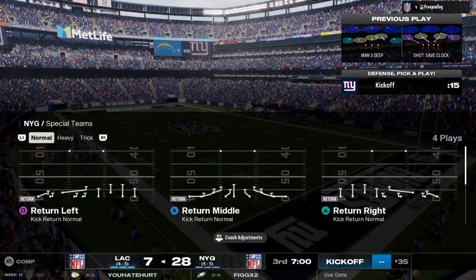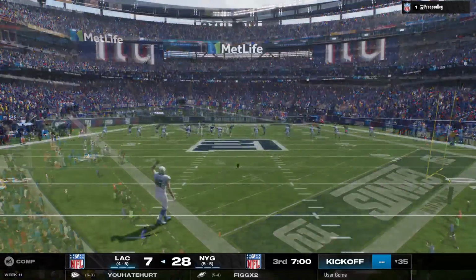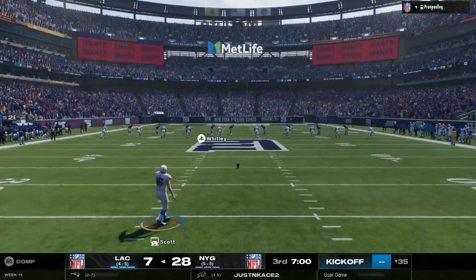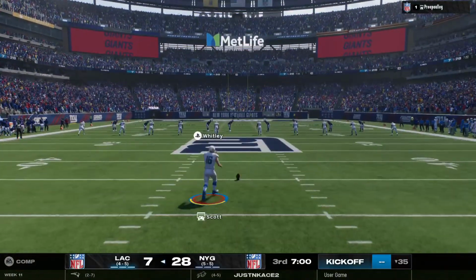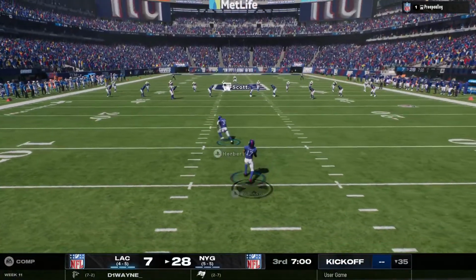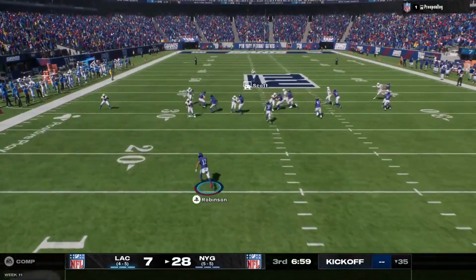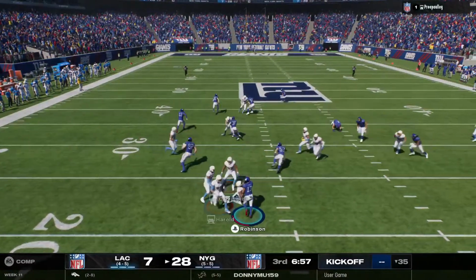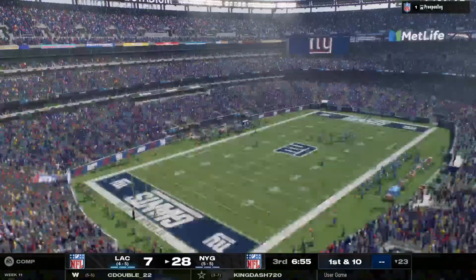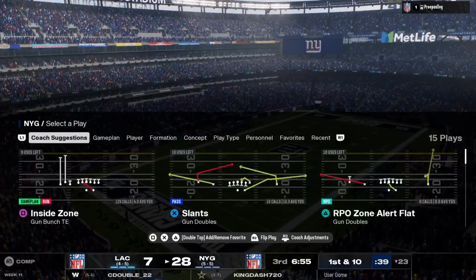Thank you very much. We welcome you back. It is quarter number 3. Very one-sided first half of action. Will we get a turnaround? Let's find out. The third quarter is underway. On the return, it's Robinson. And he's down at the 23, and that's where the offense will take over.